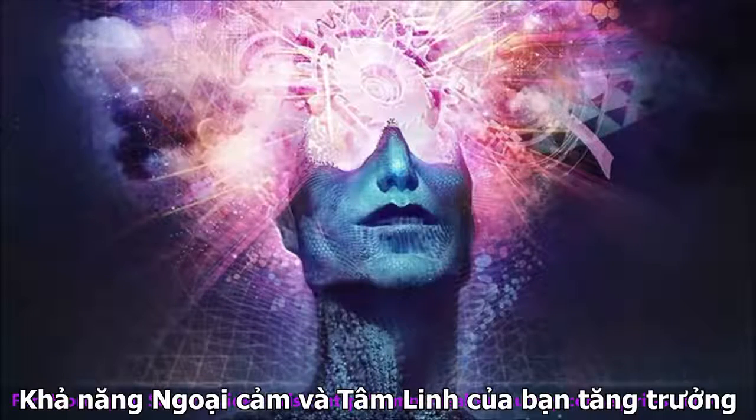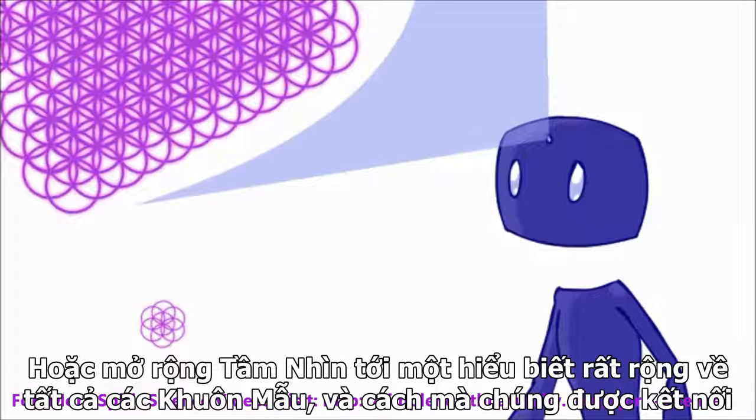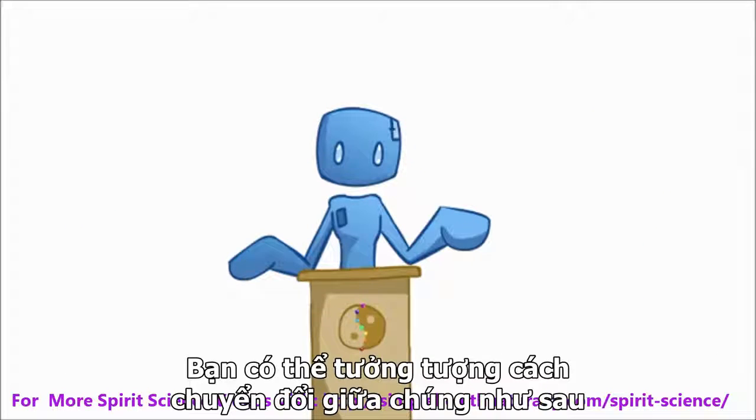Your telepathic and mental reach becomes greater. The third eye is all about seeing the geometry, so it can focus on a very specific shape, or expand its vision to a very wide understanding of all of the patterns and how they connect. You can imagine how you might switch between them on the fly.